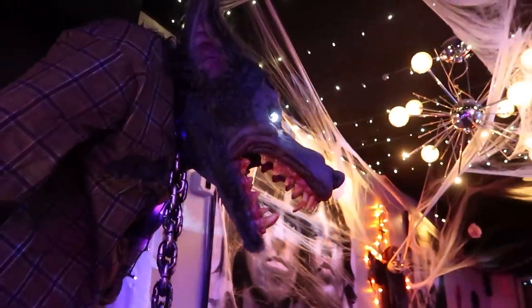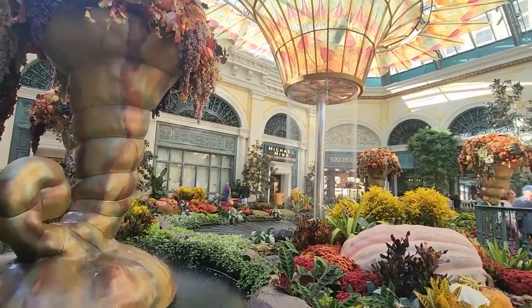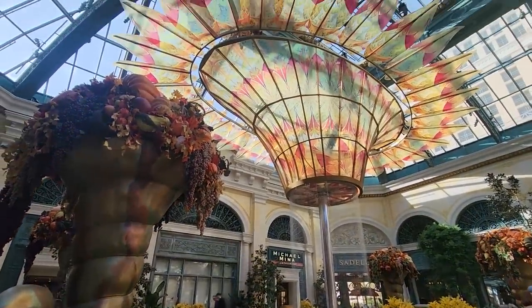Even though it doesn't really feel like it here in Las Vegas, fall has officially arrived, which also means that the spooky season has begun. I have spent the last couple of spooky seasons living in Orlando, Florida, where it starts basically mid-August. But here in Vegas, we get a little bit of a later start.